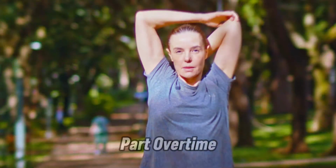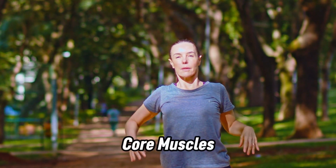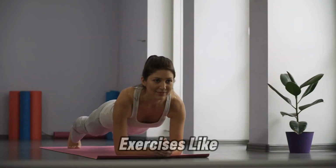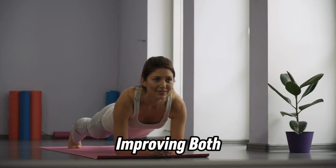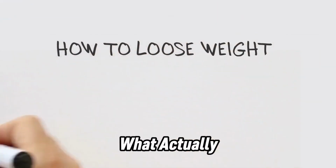And the best part? Over time, maintaining good posture actually strengthens your core muscles, helping them keep everything tucked in naturally. Bonus tip. Exercises like planks not only strengthen your core, but train it to stay engaged throughout the day, improving both your posture and your profile view. But let's get real about what actually works for fat loss.